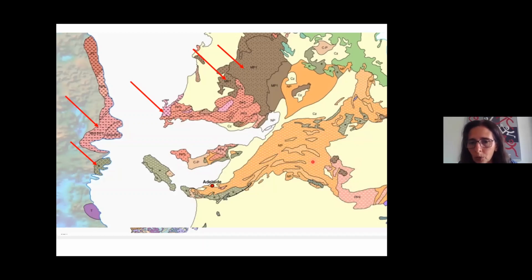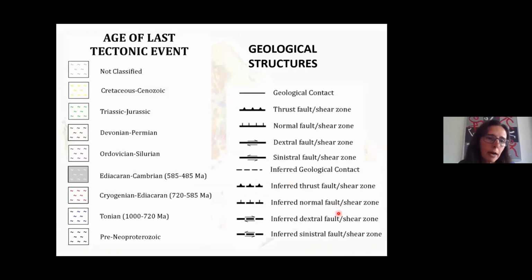We wanted to show how Gondwana amalgamated. So we wanted to separate very clearly the cratons from the belts, even if the belts had this older reworked continental crust. So that would be this part here.